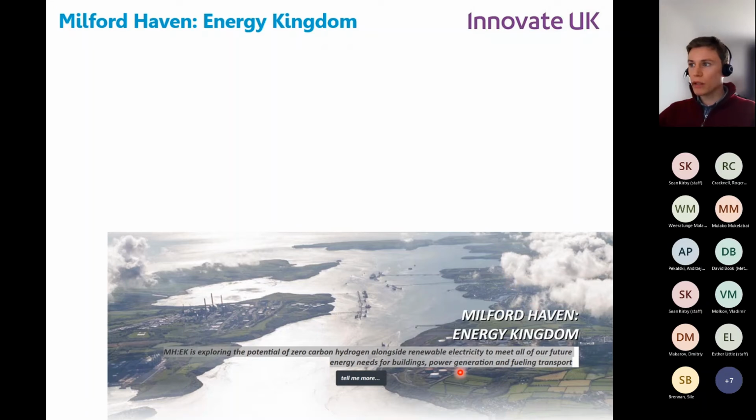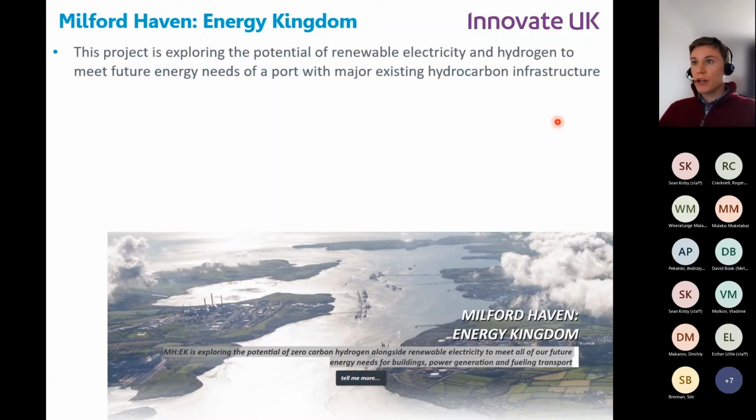So when it comes down to it, Milford Haven can import 25 or even 30% of the UK's gas demand. So we've got these incredible petrochemical facilities. And the question that the project is exploring is the potential of renewable electricity and hydrogen to meet future energy needs of a port, in this case Milford Haven, which has major existing hydrocarbon infrastructure. So this has got lots of different aspects. It's got some hardware on the ground that's basically world firsts or UK firsts.